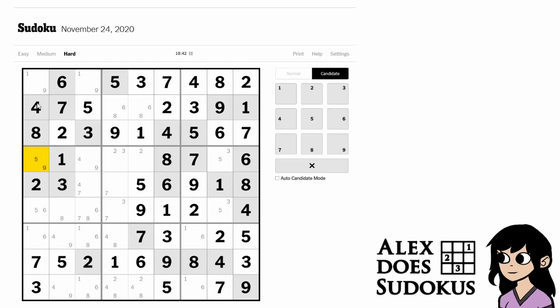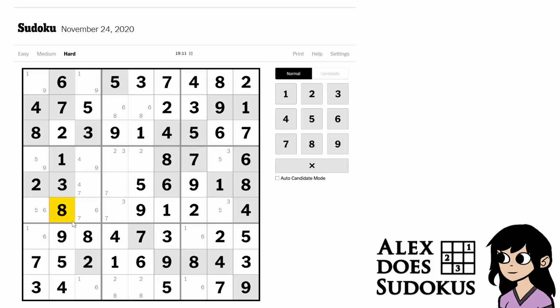So this is a unique quadruple. How interesting. However, I've got a 1, 6 pair on this row. That is useful. I wonder if that... Oh yeah, as soon as the 9 was placed, that formed a 1, 6. So this can't be 1 or 6. That breaks the 8, breaks the 4, breaks the 9 and 4 here. So these are now 2s and 8s. This can't be an 8. This can't be an 8. And that means 8 can only go here.